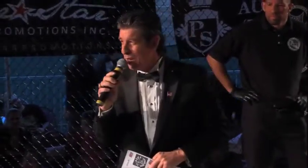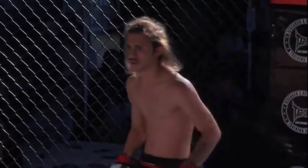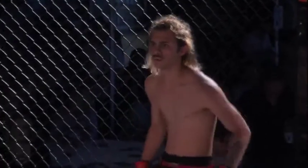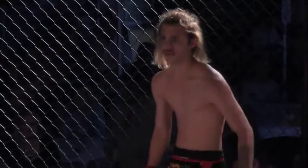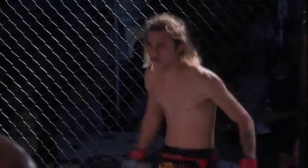And now, introducing to you first on my right, fighting out of the red corner. He is wearing black trunks, trimmed in red and gold. He is training out of Monster MMA in Bakersfield, California. He weighed in at 144 pounds. His record, 1 win with no losses. Ladies and gentlemen, introducing Trey.